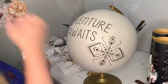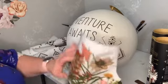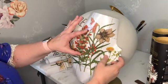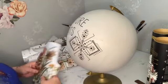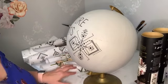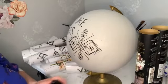All right, so now let's see if we add some flowers. And how far do I want to go with the flowers? I don't know. Let's see what we have in the Ruby Rose.